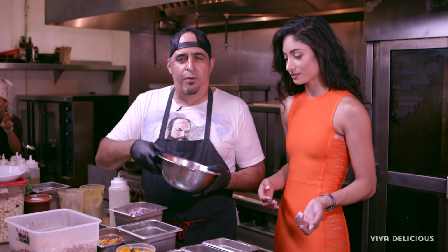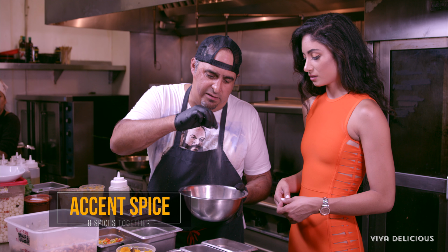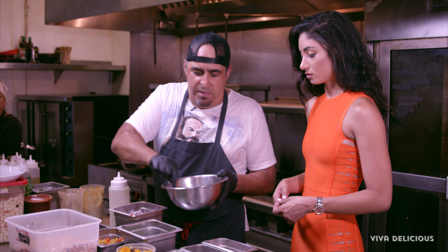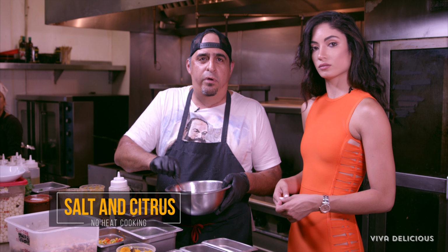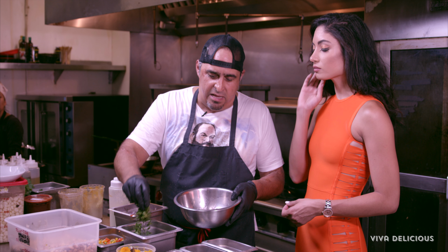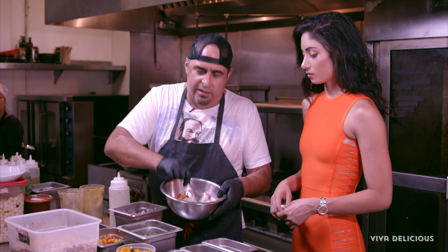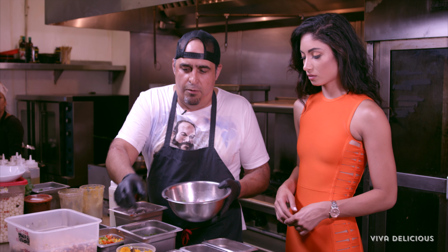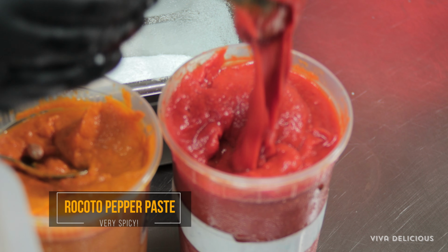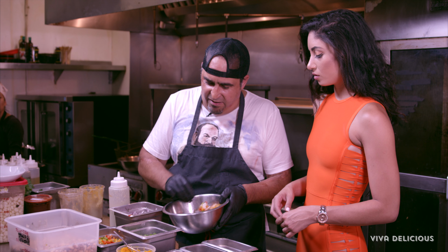Ready? Okay. So we get our fish, which we cut into cubes. Then we're gonna put a little bit of accent, a little bit of pepper, and a little bit of salt. Now we're gonna start mixing that in, letting the fish already cook with the salt and the pepper. Now we're gonna throw a little bit of onion, a little bit of cilantro, a little bit of color peppers to give it some color and pop. We're gonna mix that in, get that flavor in there. Now we're gonna throw in our Peruvian yellow pepper paste and a ROCOTO pepper paste, which is a red pepper. And now we're gonna mix that in, get that flavor into the fish.